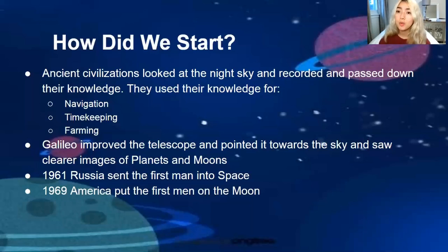They also used it for farming. They didn't really know what seasons were, right? So they just looked at the stars and the planets, like where they were, to tell what season it was, and whether or not it was time to plant a certain plant for their farm. Isn't that interesting?